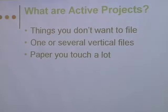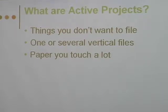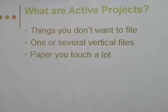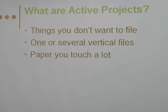So what are active projects, right? They're not staying in the inbox, but you don't want to file them away. So they're things you don't want to file because you need to do something with them, whether it's pending, waiting on someone else. So they're either things that you need to take action with. I have to do this today. I have to do this tomorrow. I have to do this next week. Or they're things that could be pending.